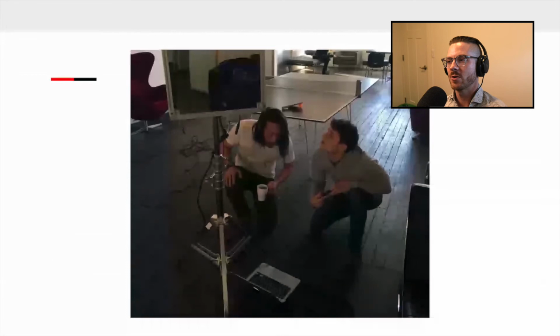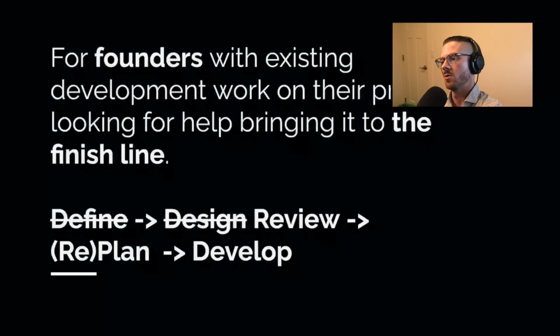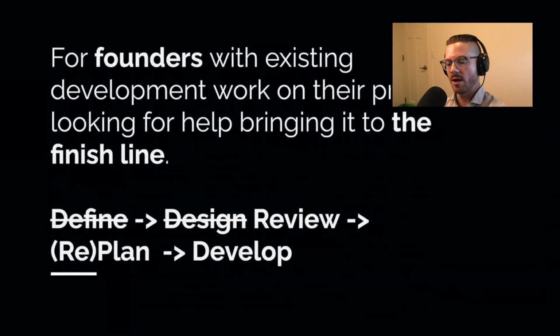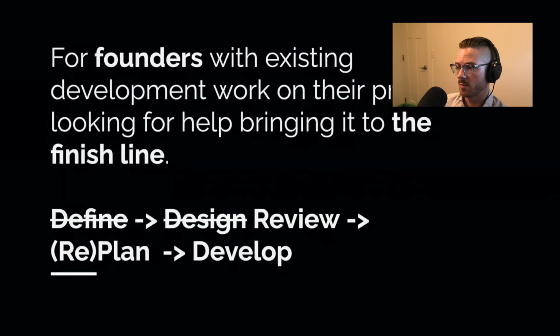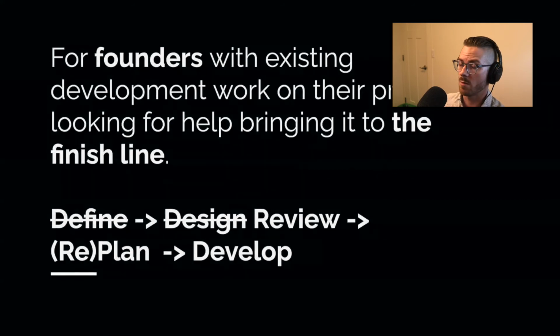Now, for founders with existing development work on their product who are stuck, you've made some progress, you're having trouble getting to the finish line, maybe you're not happy with the quality, maybe it's going too slow, maybe you're actually stuck. There we do a 2-week process, but it's a little different. Instead of design, we're going to spend a week reviewing the existing code base, seeing what we can salvage, trying to identify the problems, and then we're going to go into a week of planning where we figure out what we're going to do to fix this.